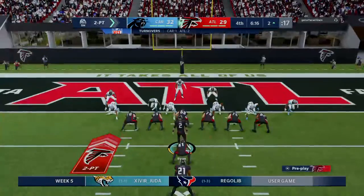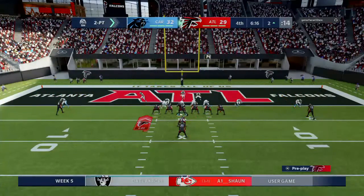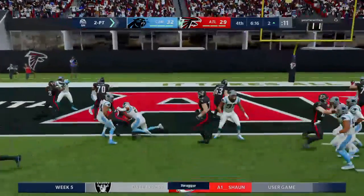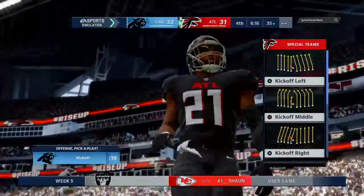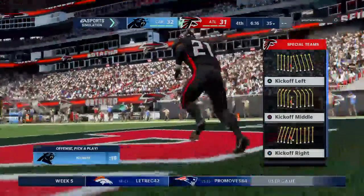Big two-point conversion attempt still to come. They'll let Elliott try and run it in. And he'll get into the end zone as the two-point conversion is successful. Panthers 32, Falcons 31.